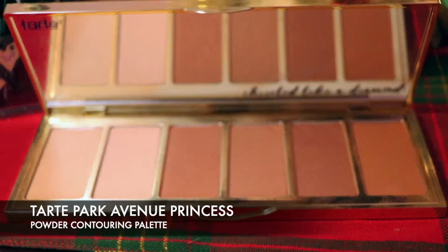I received it in a BoxyCharm at some point. It's a Park Avenue Princess. It's just the contouring kit. It smells really good. But then I always take, this is also from a BoxyCharm. Sorry guys, my collection has grown because of Boxy.